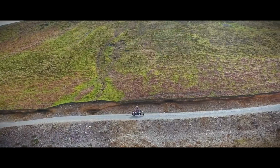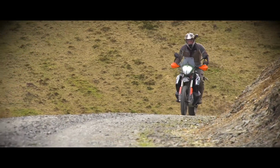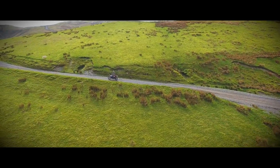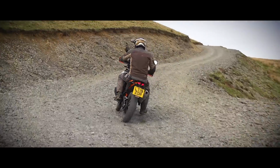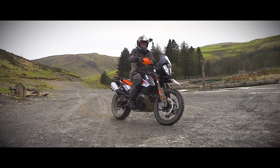And KTM say there's no compromise on fuel tank range. One of the bike's design criteria was to have a proper adventure distance range, 280 miles. 280 miles? That's crazy on a bike this powerful and light. And all that fuel is stored right down low in those slightly controversial tanks to concentrate mass around the centre point.